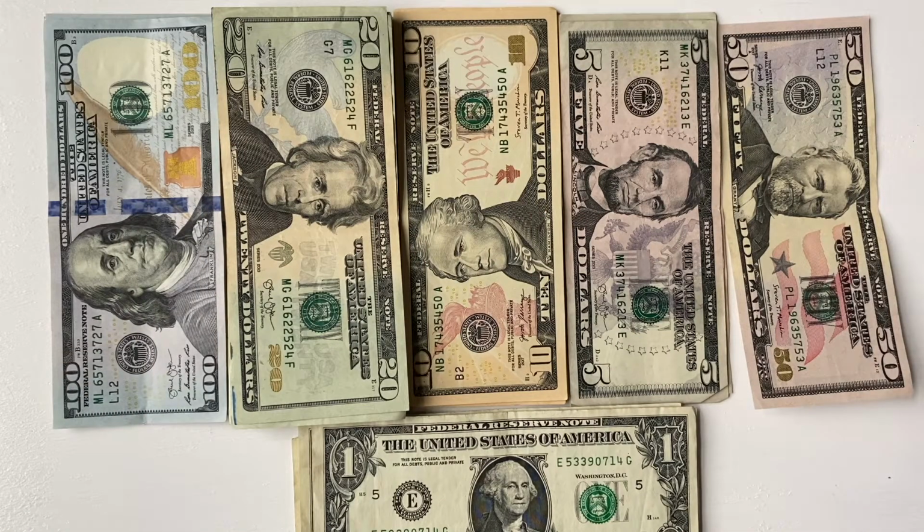Today we will be stuffing some cash envelopes for this upcoming paycheck. We do have quite a few variable expense envelopes to put money into, as well as some sinking funds. And let's go ahead and just jump right on in.